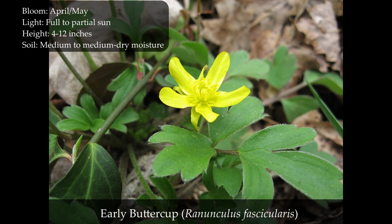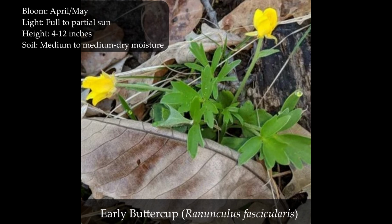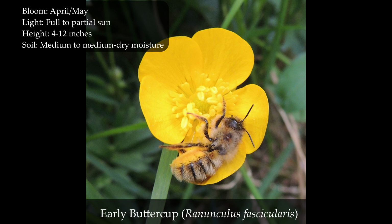Okay, so I have two separate buttercups here that are both similar in look. They're sort of a short, happy little yellow flower, right? The prime difference between them being the soil moisture that they need. So this first one is called the early buttercup, Ranunculus fascicularis, which likes medium to medium dry soil moisture.